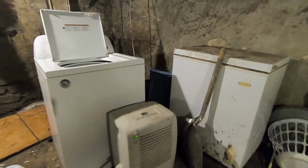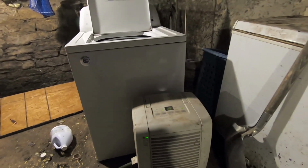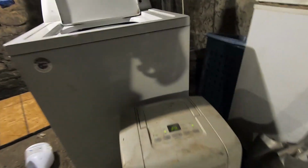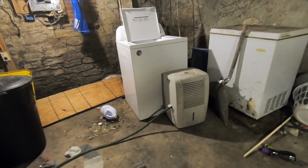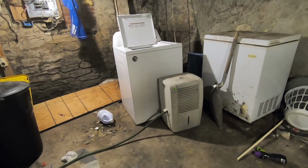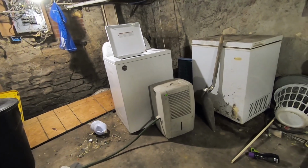So here's that older one. I need to see if I can figure that thing out, because it's a lot bigger unit, and it's actually not that old. It's showing that I think the shutoff switch or something's bad on it. So I might drag it upstairs and play with it and see if I can get that thing working.